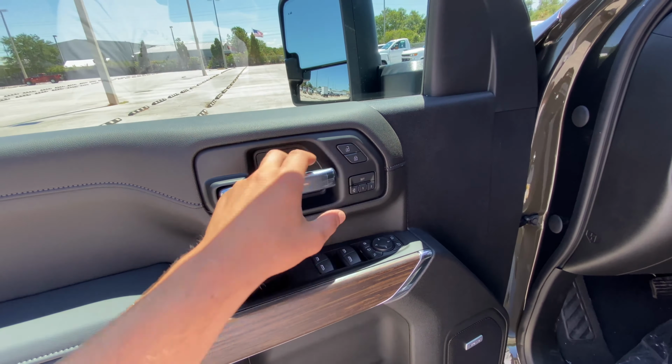Before we take this truck out for a drive, let's just walk around it one more time. Of course, the side profile on this absolutely massive heavy-duty beast. Huge cab, long bed. What a beast to look at. As far as the front end styling, also impressive. You can hear that little school bus idle, kind of reminds me of that, but I can't wait to take this thing out for a drive.